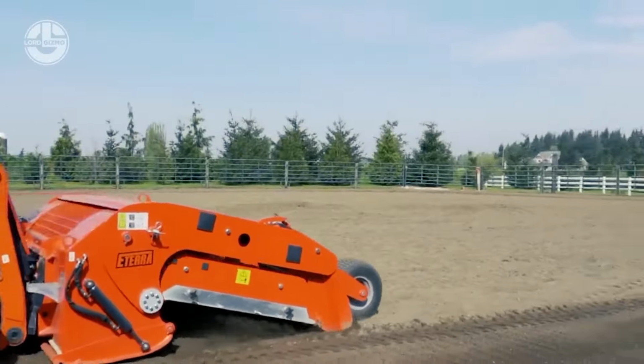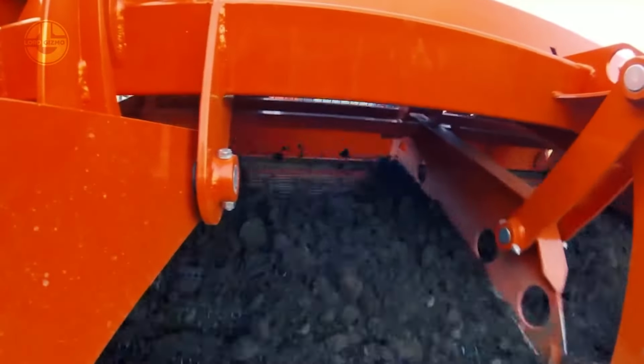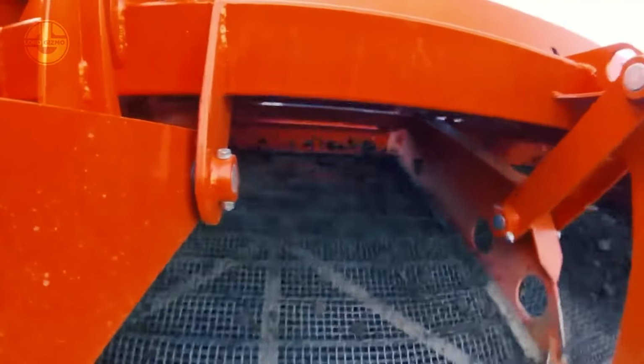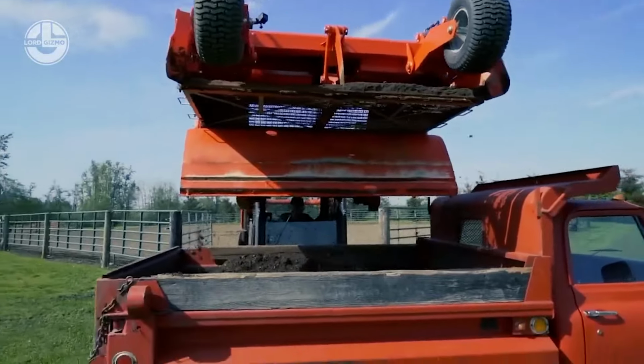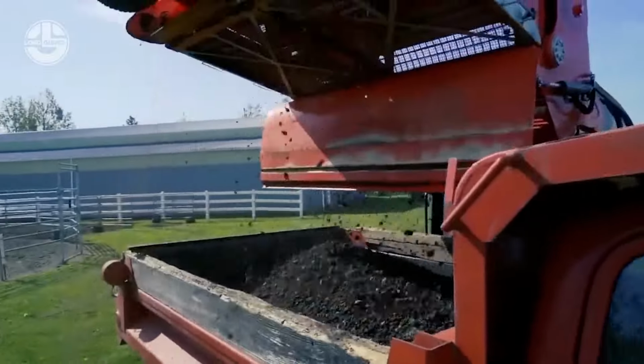The attachment's design allows the operator to face forward, providing better visibility and control. Unlike traditional tractor screeners, the Atera Beachmaster beach cleaner is mounted on the front of the tractor, making it easier to maneuver in tight spaces and around obstacles. With its high capacity and speed, it can screen 16,000 square feet of land per hour, making it an ideal choice for large-scale beach cleaning and horse arena maintenance.